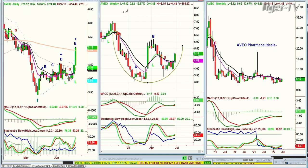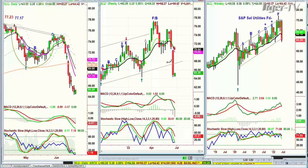And a question that then came in, could I look at the XLU? So I'll do that right now. So this so far is acting well. I would say that 4.78 to 4.82 is probably the support you've got to watch on AVEO. XLU, I did some work on this over the weekend, and it just looked terrible. It went underneath all the support levels. It's got a peak F. This is the S&P Select Utilities Fund. Doesn't look good at all. In fact, the H pattern in the weekly chart says watch out, because if it closes under 64, that's a real problem. It's already intra-month gone below support level.